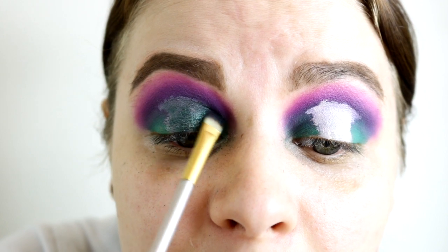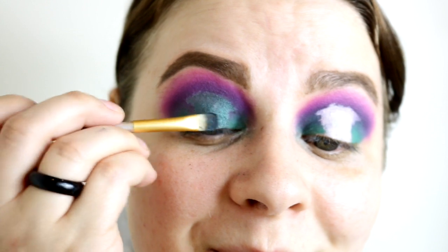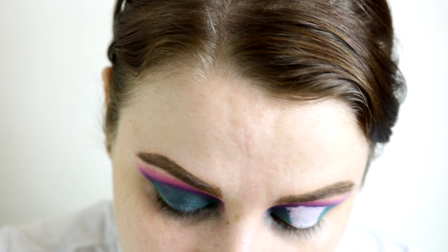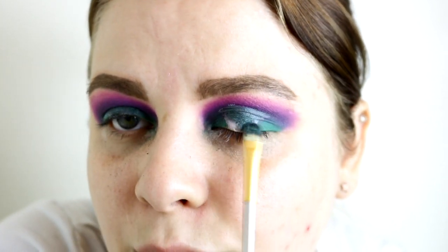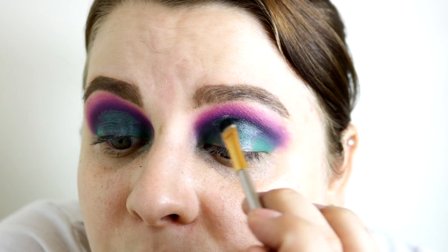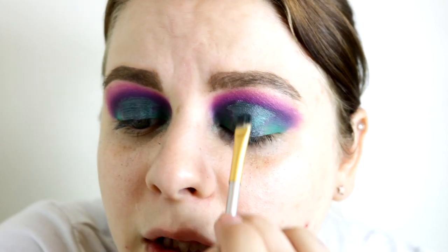So I'm sure you guys can see in the camera all of the fallout that is on my face. I'm not too worried about it. I'm going to clean it up in a little bit. Okay, so it looks crazy right now, but we're going to see what we can do to fix it. I think that's how all my eye looks are though. They go from "what" to wow. I do think these shimmers work pretty well though.